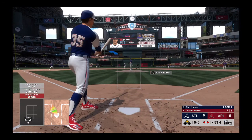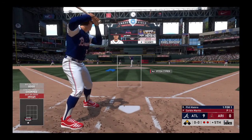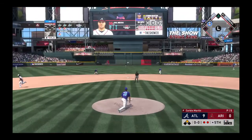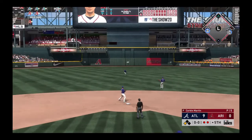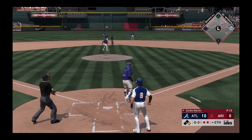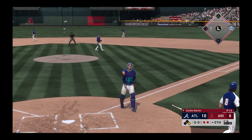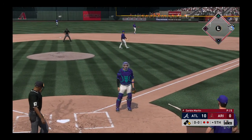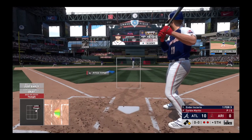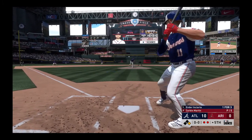So here now's the pitcher, Phil Niekro, and a chance now to increase his lead if he can deliver something here with 2 gone. Liner in there for a base hit. And not in time as the run scores. The left fielder, number 11, Ender. Here's Ender Inciarte.